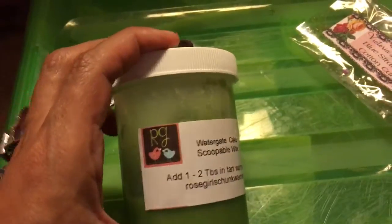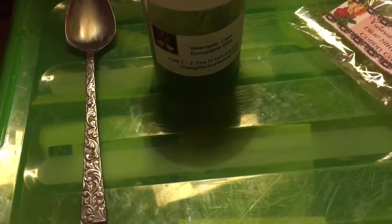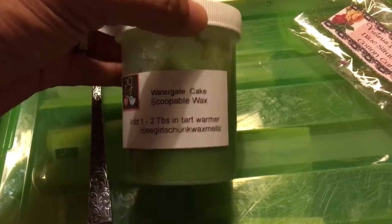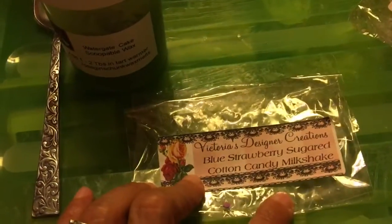So that is the RG Watergate Cake Scoopable Wax from Kathy, Jenny's mom, and she is on Etsy. She also has her own Facebook page, and if you live in Oshkosh, Kathy does make these, and Jenny sells them in her Rose Girl store. So that's that. Let's go to Victoria's Designer Creations.